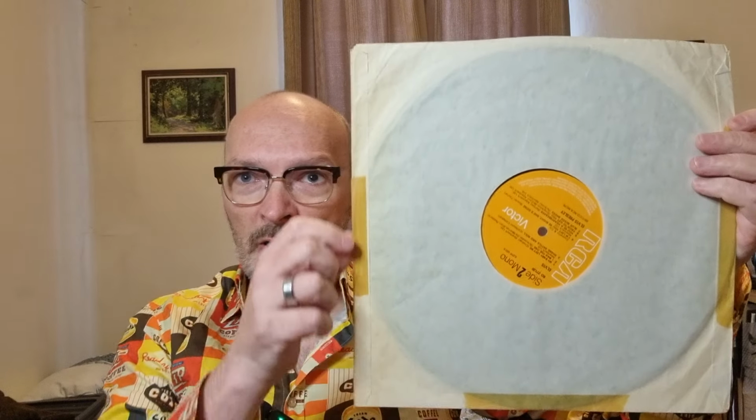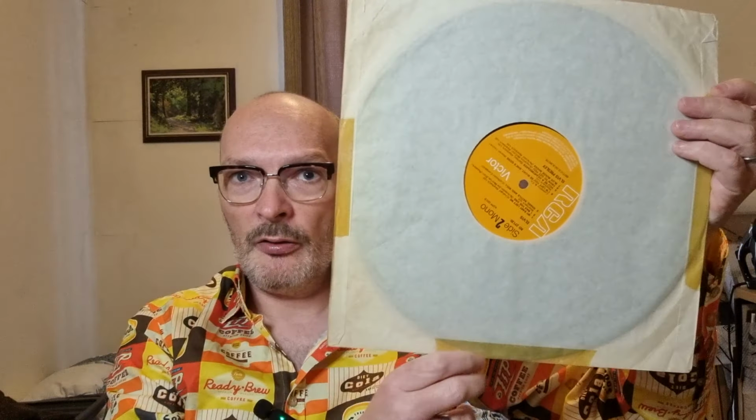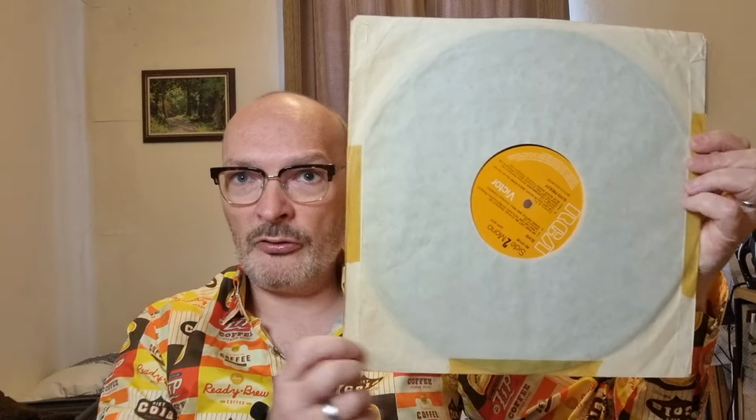The sleeve could be in better condition. I'm not overly too fussed about that. I just think it's a beautiful find. And again, cost me £12. And I'll show you inside. I think this is its original white protective sleeving here. And what you can see, they've sellotaped each side to make sure that it doesn't rip. That doesn't bother me in the slightest. Let me get the vinyl out.